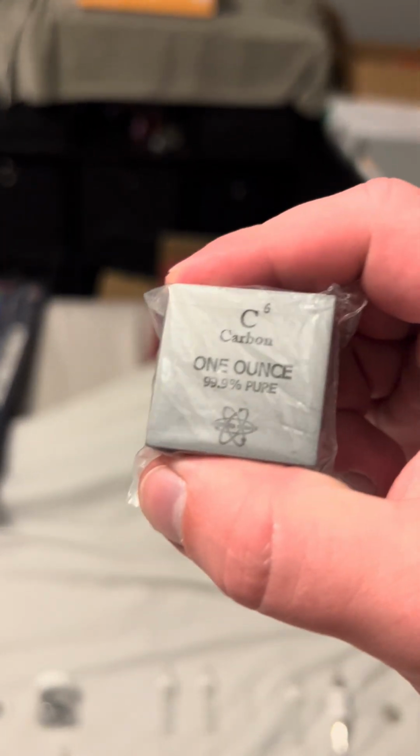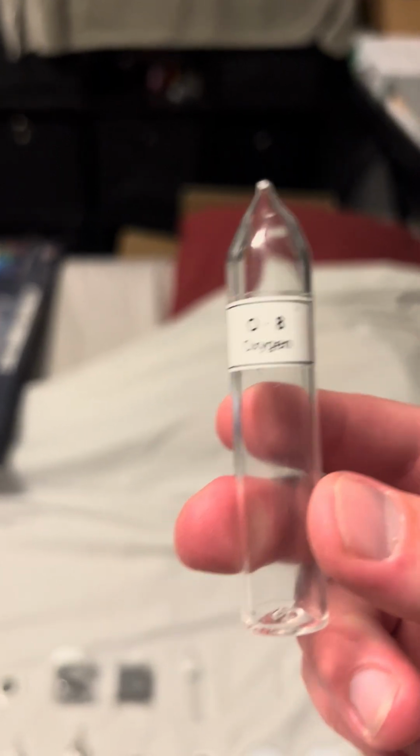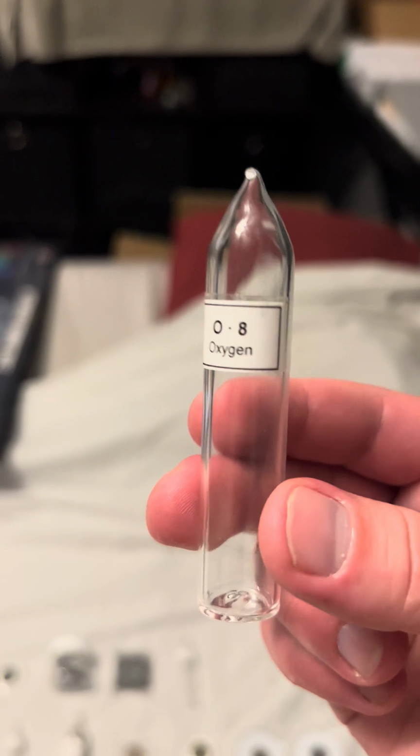Carbon is element number 6. It's a nonmetal. Nitrogen is element number 7. It is also a nonmetal and a gas. Oxygen is element number 8. It's a nonmetal.